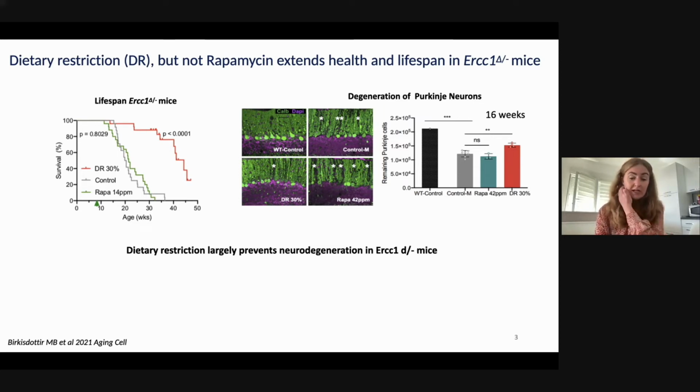So from this study, we concluded that dietary restriction must work, at least in our mouse model, by preventing genotoxic stress. And thereby it can alleviate the detrimental effect that having impaired DNA repair means. And we can say that rapamycin, again at least in our mouse model, cannot by itself have this effect. Furthermore, we can see that the Ercc1 delta/minus mice show this Purkinje neuron degeneration and that dietary restriction can, up until some point, protect against this neuronal loss.